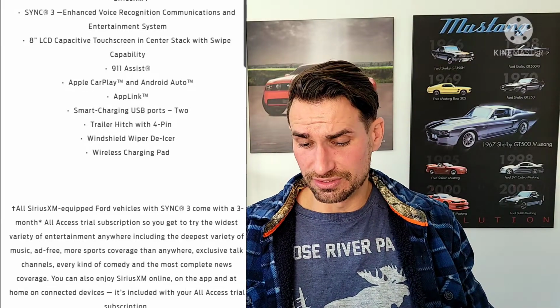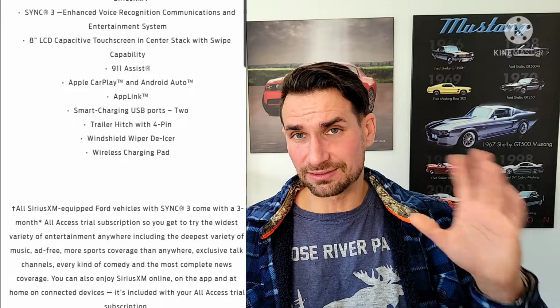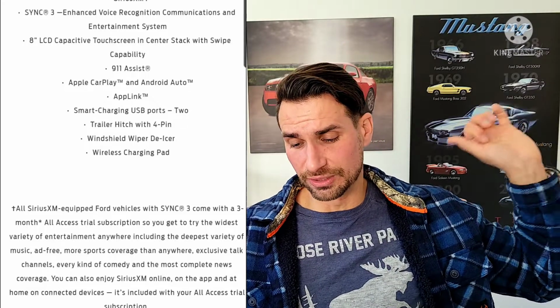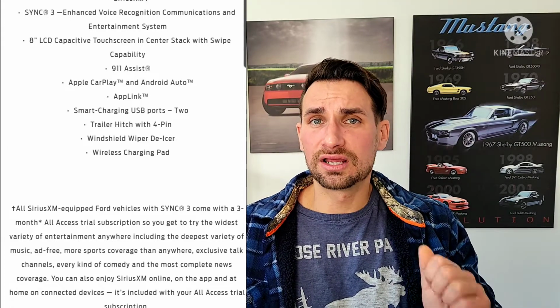You do get the smart charging USB ports, 2 of them. Of course, you get the trailer hitch with 4-pin. So with the automatic Lux package, you're getting the capacity to pull 2,000 pounds. You need that hitch, and you need the wiring for the lighting on your trailer. And that's what trailer hitch with 4-pin is. It's not brakes for your trailer. Again, if you want brakes for your trailer, you've got to get the 4K towing package.